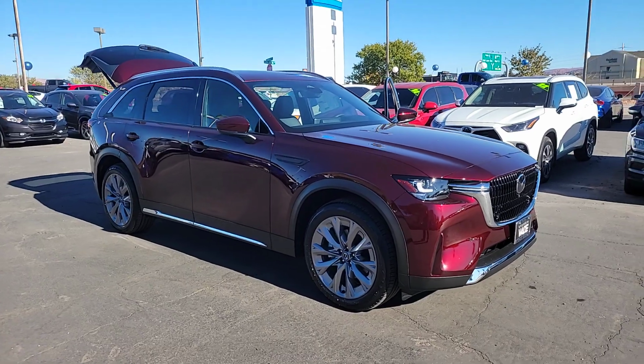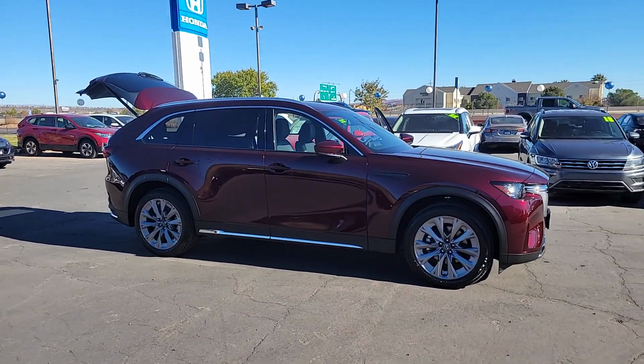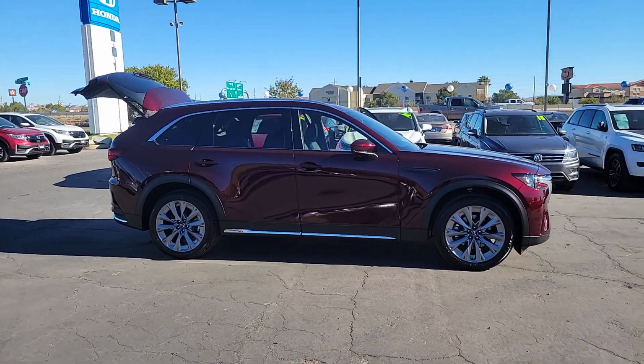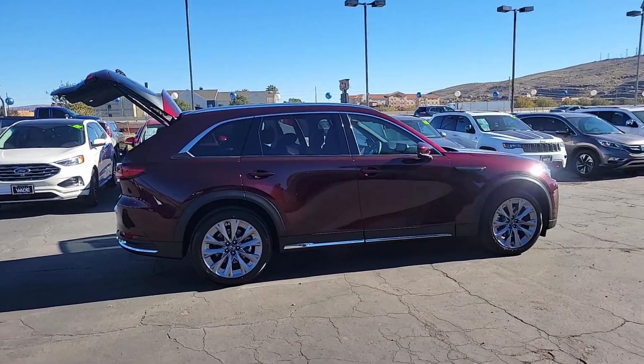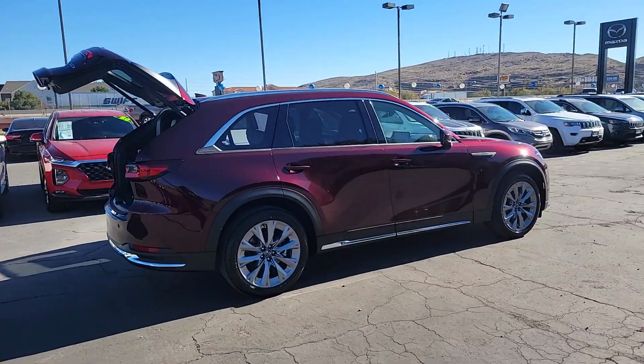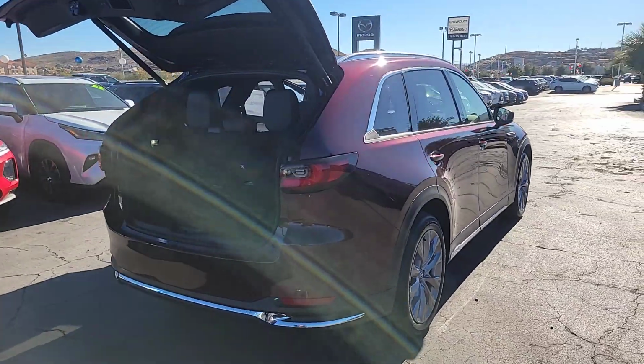Here is a wonderful 2024 Mazda CX-90. Take a closer look at this handsome Mazda CX-90, the family-friendly vehicle with a premium look and feel, intuitive infotainment, and generous standard driver assist safety features, all wrapped in chic modern style.